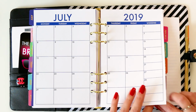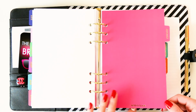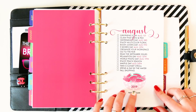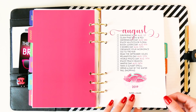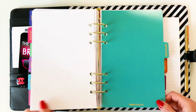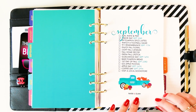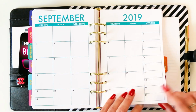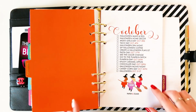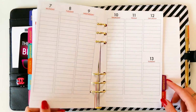So we have our Glamericana July monthly. We have the weekly on into August, where we have paper and glam pink. And I just love the way the gold foil looks on this pink. And we have Watermelon Day in August, so our August seasonal living list has this fun bowl of watermelon. August monthly, August weekly. September, we have our Fashion Week teal, and our September collection has lots of this teal. Got our little pumpkin patch truck here for our September seasonal living list, monthly and weekly. October, we have Glamoween Orange for October, and we got some three witches for October seasonal living list, October monthly, October weekly.